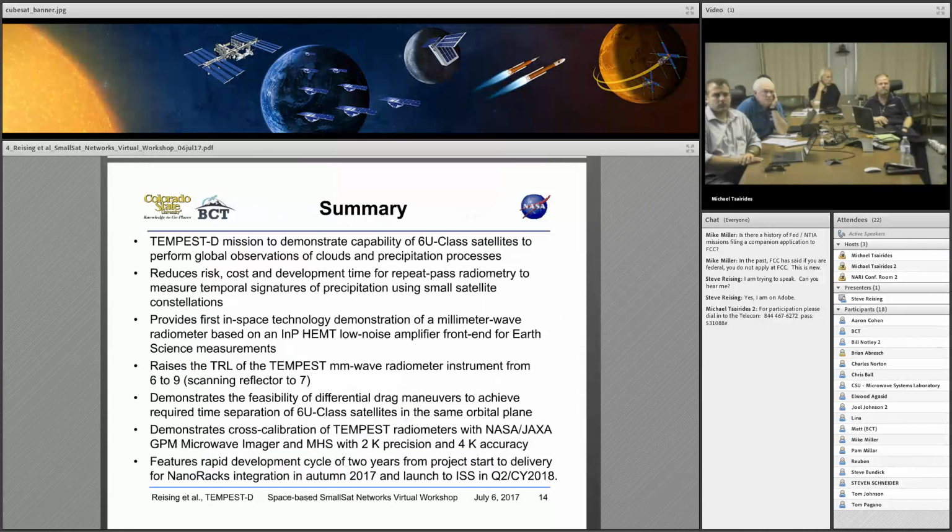Just a brief summary: our mission is a 90-day technology demonstration mission after on-orbit checkout. It's to demonstrate the capability of 6U CubeSats to perform global observations of clouds and transition to precipitation, for repeat pass radiometry, to measure temporal signatures of clouds, precipitation, and storms. It performs the first in-space technology demonstration of indium phosphide HEMP low noise amplifier front-end receivers for Earth science measurements, raises our TRL from 6 to 9, and demonstrates the feasibility of differential drag maneuvers as verified by GPS altitude, and doing cross-calibration with existing spaceborne assets to 2 Kelvin precision and 4 Kelvin accuracy. And we have a 2-year development cycle. We're delivering to NanoRacks this fall, for launch to the ISS in about the April to June timeframe of 2018.